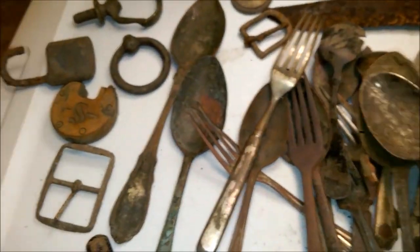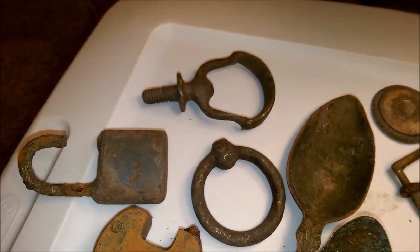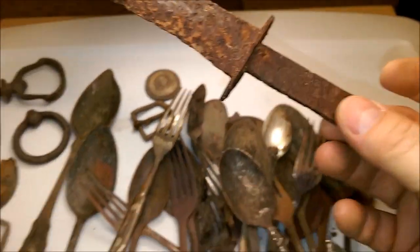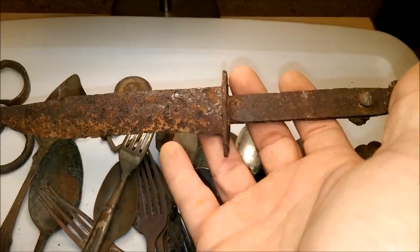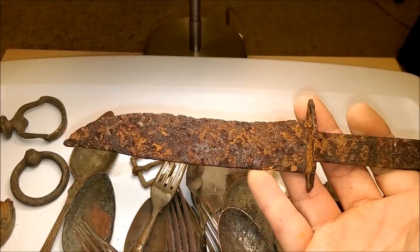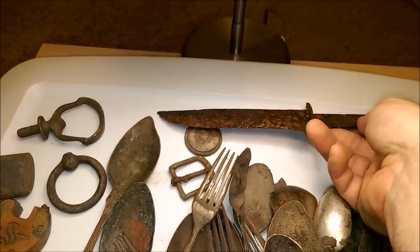But then I got some miscellaneous, some padlocks, buckles, rein guides, and this thing here is awesome. I did electrolysis on this to try to clean it up a little bit, and it cleaned up really well, but now it's kind of re-rusted. I found this earlier in the spring. I don't know why I'm hanging on to it, but I am.